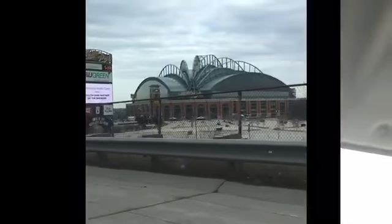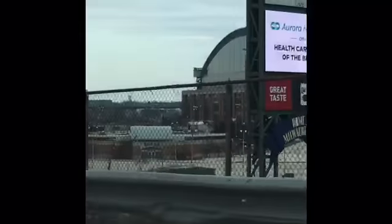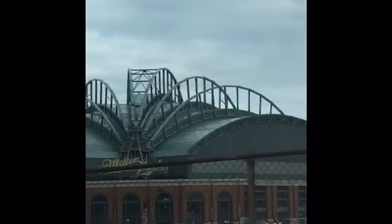Guys, we're back, and the first thing I saw that I'm going to show you guys is Miller Park, where the Brewers play. The parking lots are totally empty, but that's because there shouldn't be anyone there. I don't know why there's cars there. There's not a game.